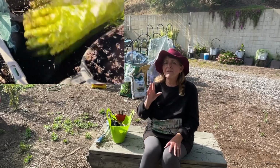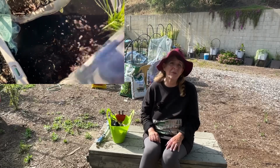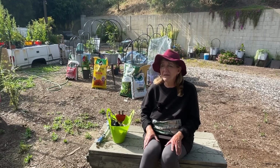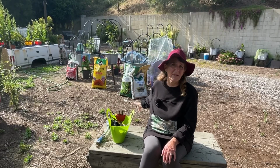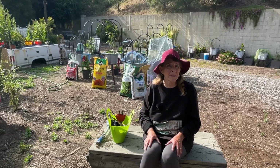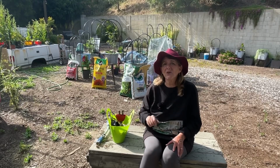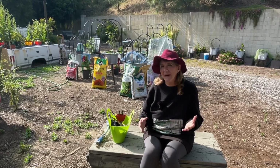But if you've got problems in some of your containers and you think, I've done everything right, you probably did. You may have ended up with some soil that had persistent herbicide in there that did not do you right. And it was not your fault, it was their fault. So think about it, ask questions.